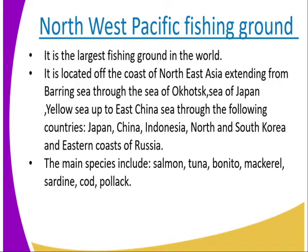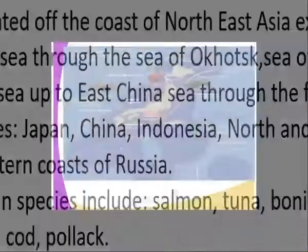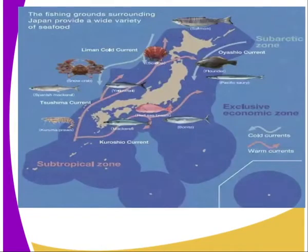The main species that are caught in the Northwest Pacific fishing ground are salmon, tuna, bonito, mackerel, sardine, cod, and pork. If you look at this one very keenly, you are going to get those areas of the Northwest Pacific fishing ground. That is Japan, mainly Japan. You can see the indented coastline. We can also see the ocean currents and the warm current where they are converging. You can also see the Oyashio current and the Kuroshio current. All those are the factors that will favor the fishing ground in the Northwest Pacific.